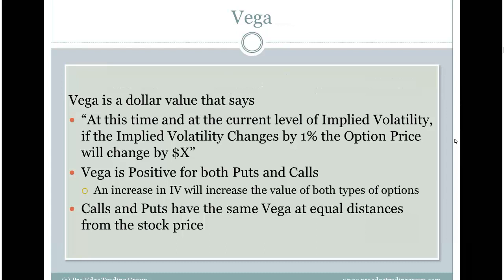Now, the interesting thing is Vega is positive for both puts and calls. So if the implied volatility in the market goes up, it doesn't matter what direction the stock price is moving, the puts and the calls, relative to their other factors, are both going to increase in value. If the implied volatility in the market goes down, both the puts and calls relative to their other values are going to decrease in value.